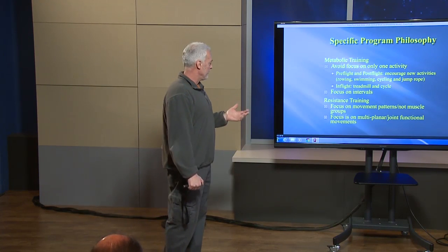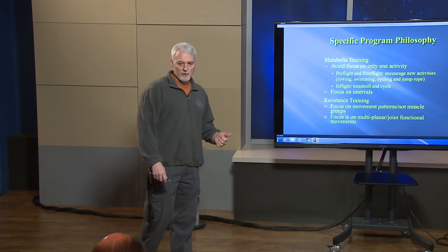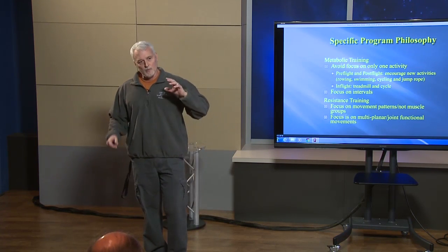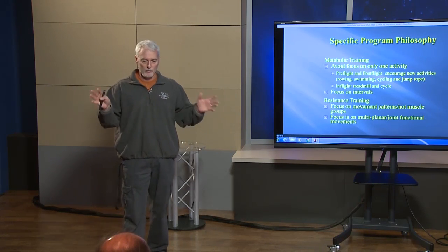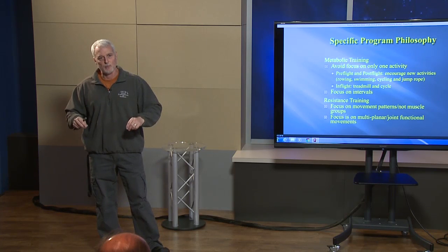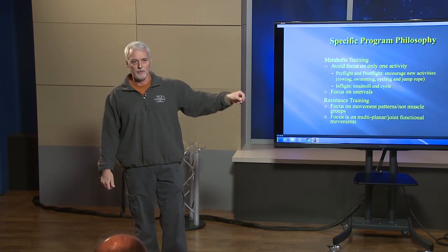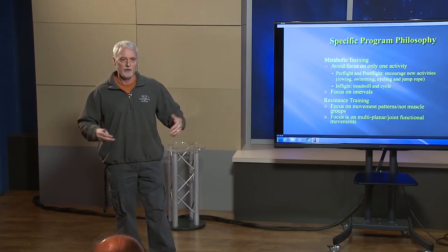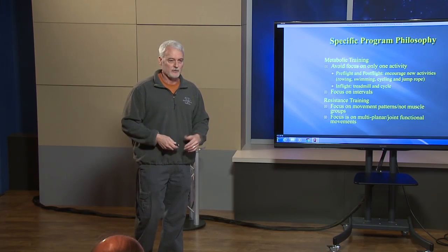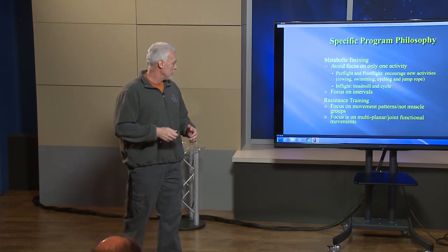All right? Resistive training. We focus on movement patterns, not muscles. What I mean by that is that we don't pick a day and say, okay, today we're going to do chest, tomorrow we're going to do back. We don't look at it that way. We look at movements, and we want to focus our movements on what they do as their function. EVA for astronauts, some of them play sports, do other things. We'll incorporate that in there, just like you would sports-specific training for any other athlete that you were training.